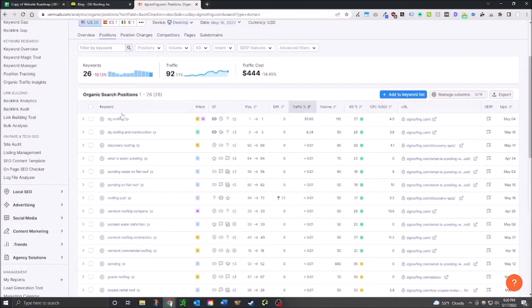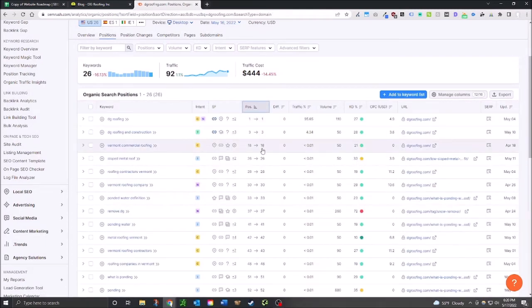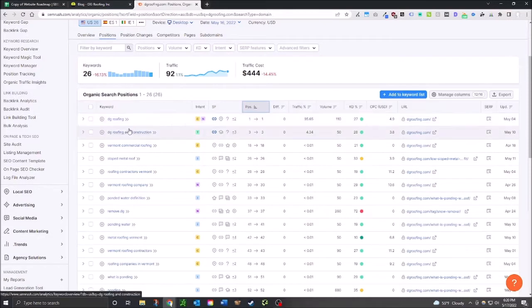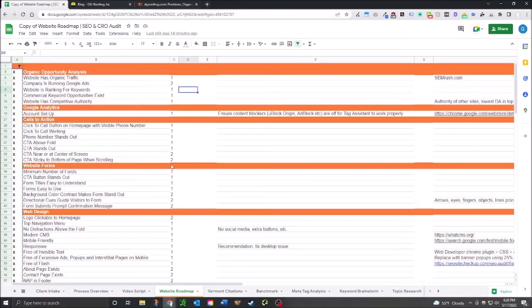So overall, let's just take a look at the positions. Overall, it's really just your brand terms that you're ranking for on the first page of Google, but it looks like there are definitely some opportunities here to improve your rank for other commercial keywords.